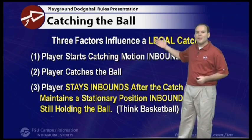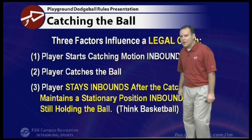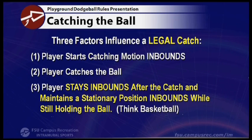The three factors involved with a legal catch include the following. A player catches, starts the catching motion inbounds, catches the ball and stays in bounds after the catch, maintaining a stationary position in bounds while still holding the ball. Think about basketball. If you're going to take a pass there and you got to catch it and stay in bounds in order to continue to be in the game, that's how catching a ball here works.